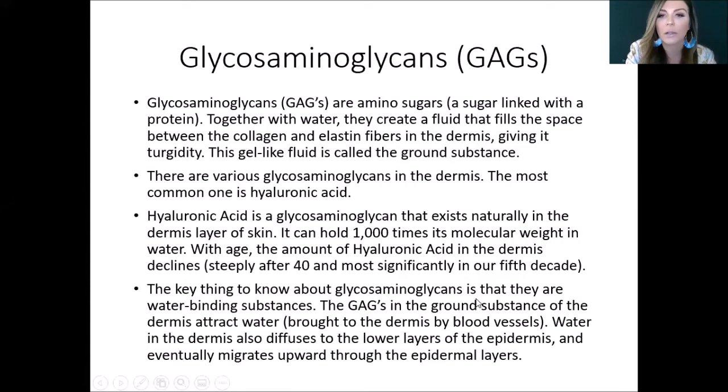The key thing to know about glycosaminoglycans is that they are water binding substances. The GAGs and the ground substance of the dermis attract water brought to the dermis by blood vessels. So we talked about that, but the blood vessels, when they get to the capillary size in the dermis, that's when they start to release water. They release other things too, but water is a big one. Water in the dermis also diffuses to the lower layers of the epidermis and eventually migrates upward through the epidermal layers. And that's why we have that barrier. I know I keep saying that, but just as a reminder.